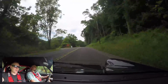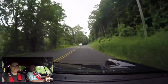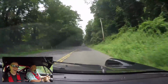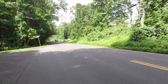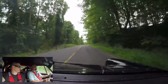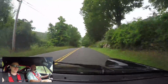I've got the big brakes in here, and because it's over like 55, it starts screaming. Good. Yeah, this thing's amazing. Oh, that's delightful. It really does feel good. That's nice. Yeah, that's cool. It feels tight, considering you just had the top half of the car cut off.